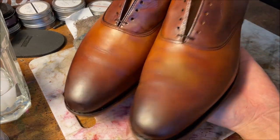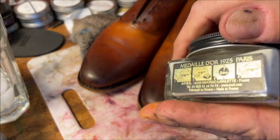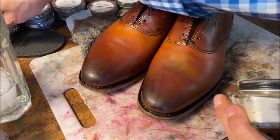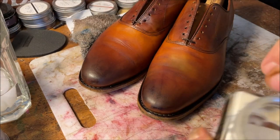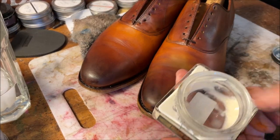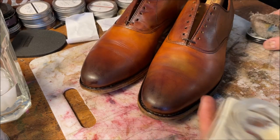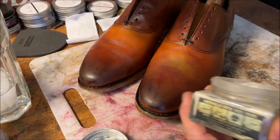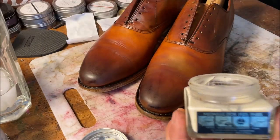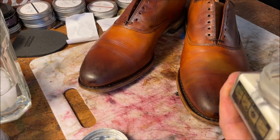Shoes look now after dyeing. Now, Saphir Medaille d'Or. I like to use Pure Polish a lot, but I generally use this, A, because I want to use it up, but B, that way if I get some dye contaminant in it, it's not going to hurt my other good shoes. Nothing wrong, this is what a lot of people say is the best, but I prefer Pure Polish cleaner conditioner for regular conditioning. But always condition them after you dye them, and you'll see some of the dye come back up too.